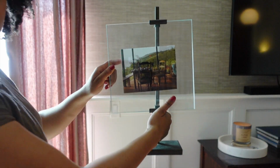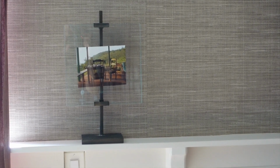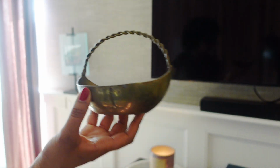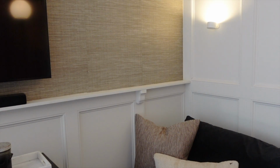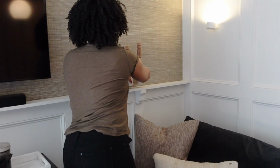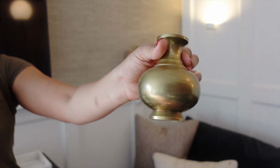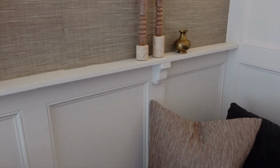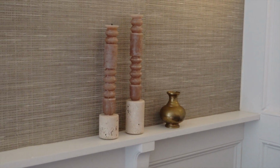And then on this ledge here, which I'm so happy I did, I am putting this easel with a photo of this spot in Jamaica that I love. And this is a little brass basket that I got from the Rose Bowl Flea Market. And then on the opposite side, I'm just putting these 2 travertine candle holders and some totem candlesticks that have a really cool design on them. And then another vintage brass piece that I picked up from a flea market. I just like to collect these pieces.